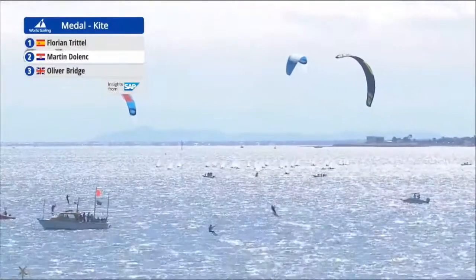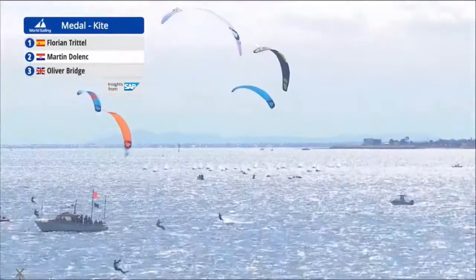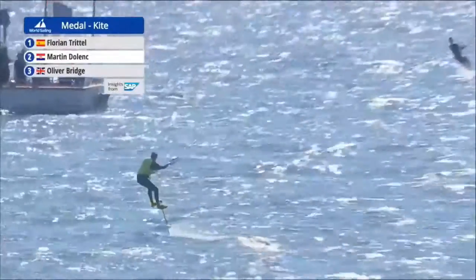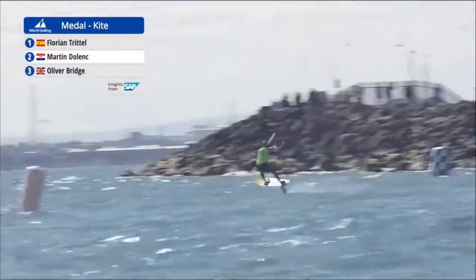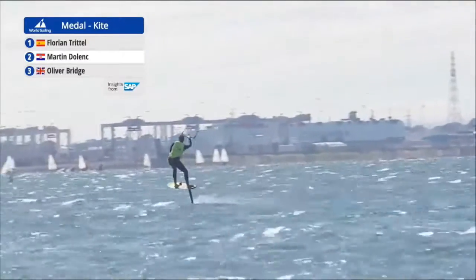Guy obviously had a great little comeback there, because I know at the first mark he was, I think, back in 6, so he's done very well. Oh, actually, Ollie Bridge, wow. Got him there in 3rd position. Well, I think that's Guy Bridge, and then Martin Dolence, and then Ollie Bridge there.